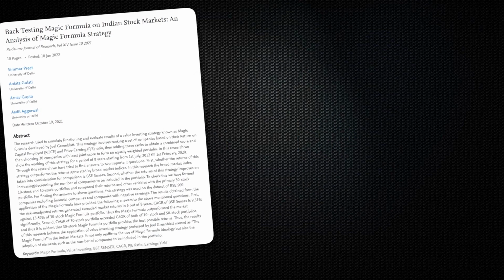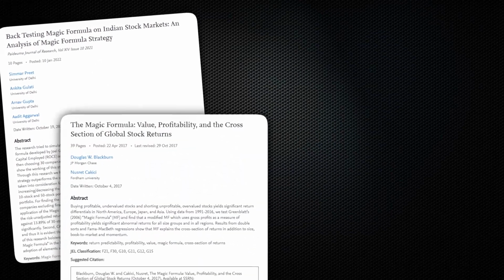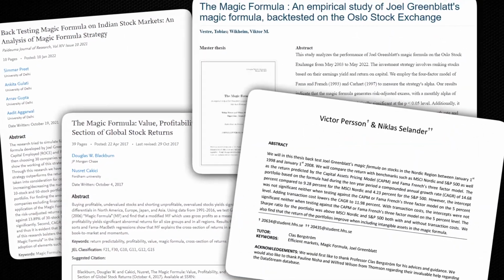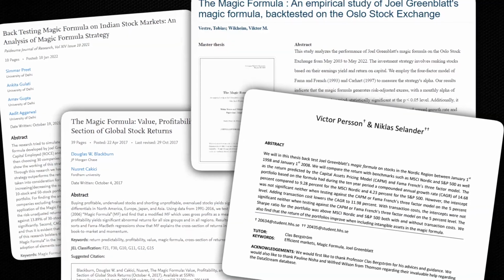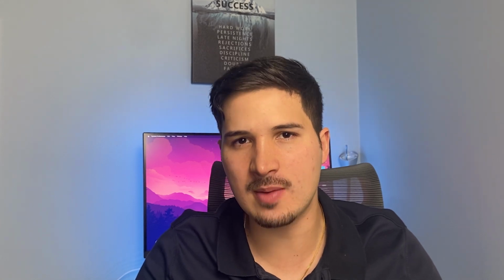And don't take my word for it. Countless studies outside of Joel Greenblatt have proven that the formula works and is alive and well. But how can you determine whether or not you're buying a great business at a great price in this magic formula? Stay tuned as we uncover this step by step.